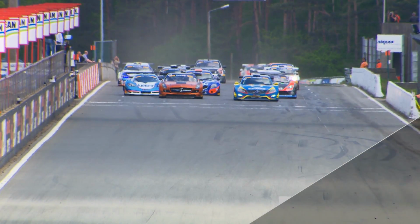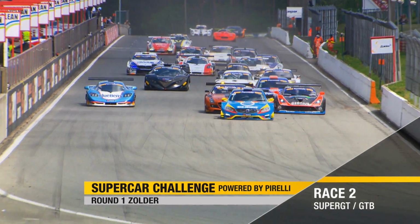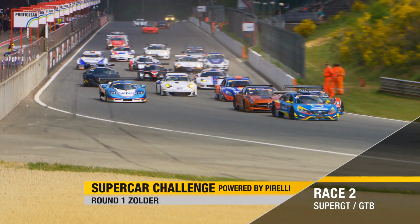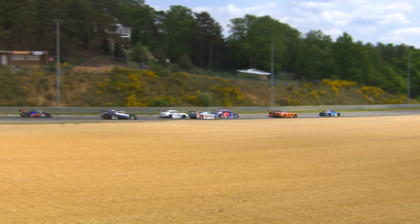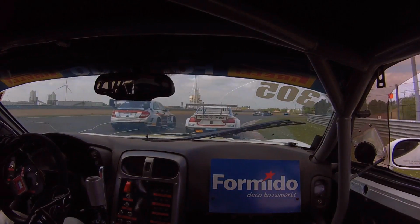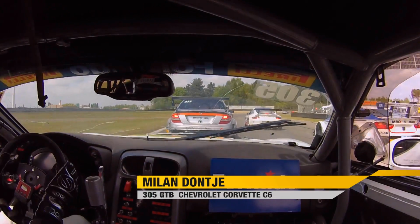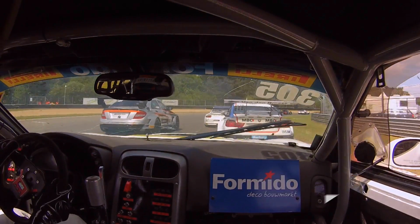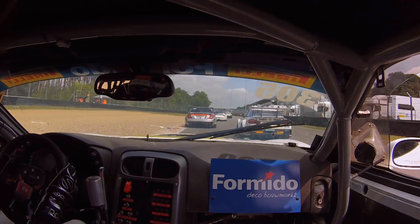Sunday's second race, 21 cars on the grid. Super GTs in front, GTB behind. Patrick Lamster in a white and black Porsche starting from pole holds the GTB lead into the first corner. We're in fifth with Milan Doncia on the left. Bob Herber's Mercedes going around Frederick Jonckera's BMW Silhouette. That's the battle for third. Porsche's first and second in the class at the moment.